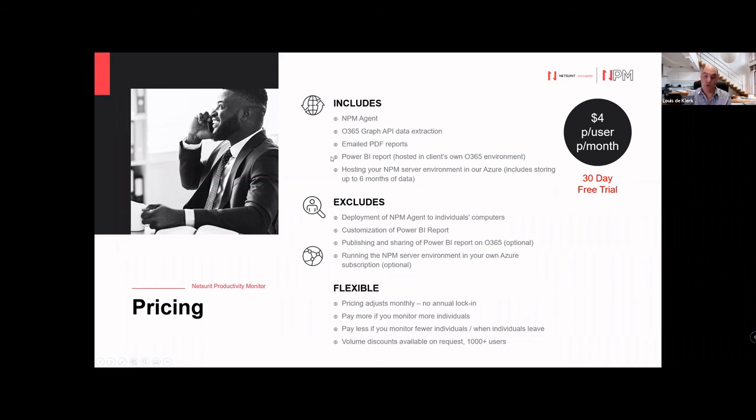Although we just provide you with a Power BI report, you still have to host it in your own Office 365 environment, and for that you may need your own Power BI licenses. And of course, that price includes hosting your NPM instance, your server environment in our Azure. But the price excludes the deployment of that agent to people's computers. Your IT department may need to do that. Or of course, you can ask us to help you to do that, but that's not included in the price.